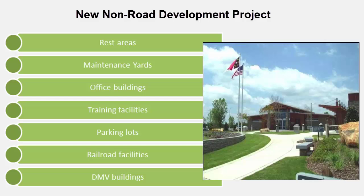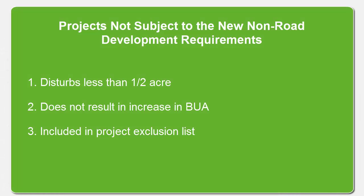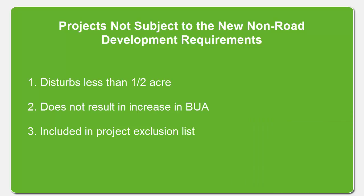Before we get into the requirements for new non-road development projects, it is important to know that there are some projects that are deemed insignificant with respect to nutrient loading and are thus not subject to the new non-road requirements. If the project disturbance area is less than a half acre, the project will not result in a net increase in built-upon area, or the project is one of the 4 project types listed on the exclusion list, then the new non-road development requirements do not apply. Only one of these 3 criteria needs to be present in order for the project to be exempt from the new non-road requirements. If a project is exempt from the non-road requirements, it is important to remember that it is still subject to the buffer and diffuse flow requirements under the new road development rule.